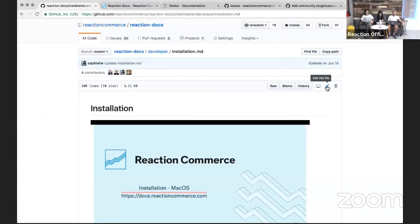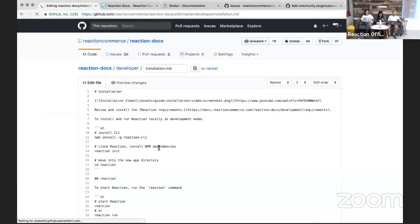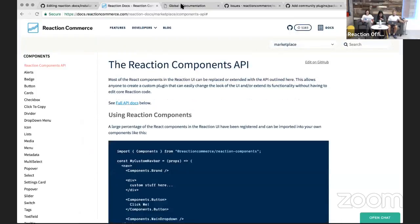You can click the edit file to suggest a change and send that up as a pull request directly from github.com. That's a great way to get started in the community, whether it's just a typo or the screenshot's out of date or a link is not working. We'd love it if you got involved in keeping our docs alive and getting involved in the community.